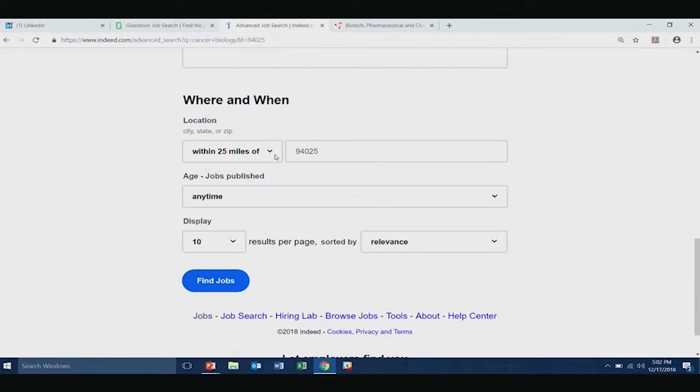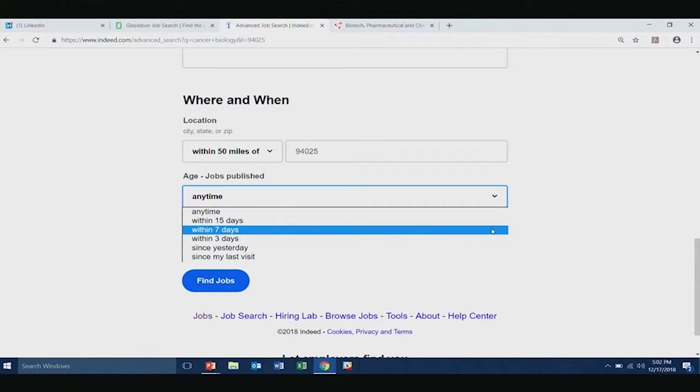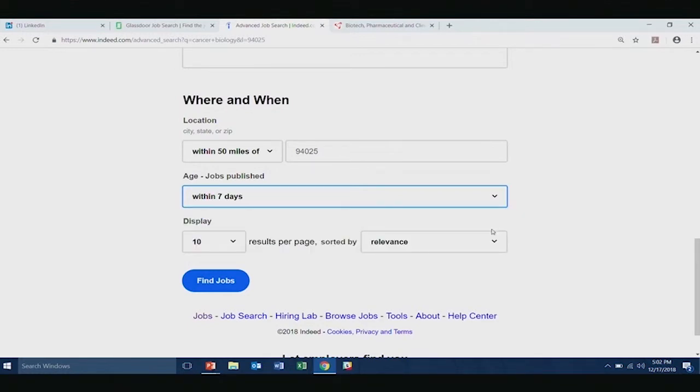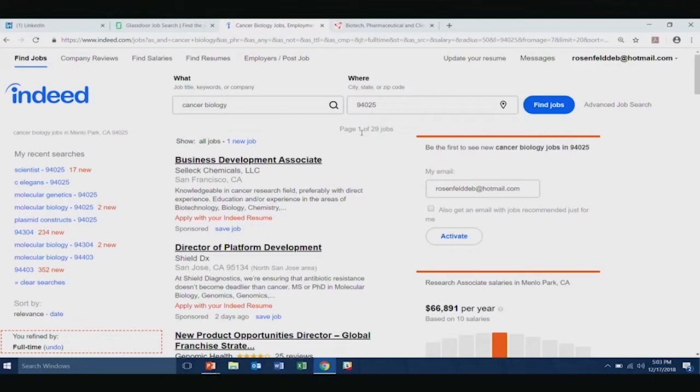And then choose the radius that you want to search. So let's say 50 miles from Stanford. And because we're going to set up a weekly alert, you can set this to jobs that were posted within 7 days. So that way, every weekend, you'll get a new alert with the jobs for the last week. You're not going to have to dig through all the old postings. I usually like to see about 20 per page, but you can set that up how you'd like. And keep it on sorted by relevance. Click Find Jobs. And now 29 jobs have shown up as having been posted in the last week.